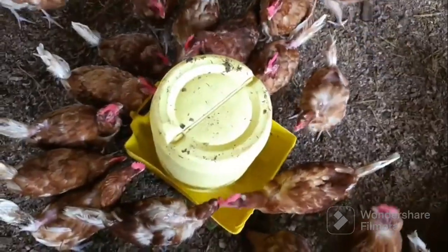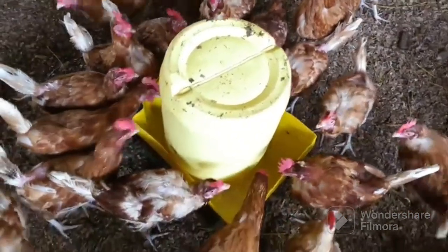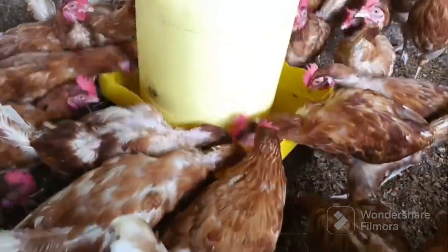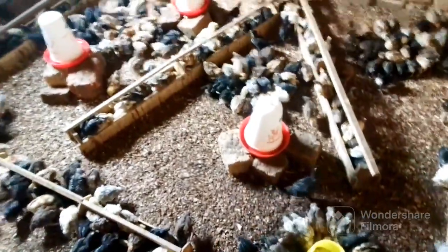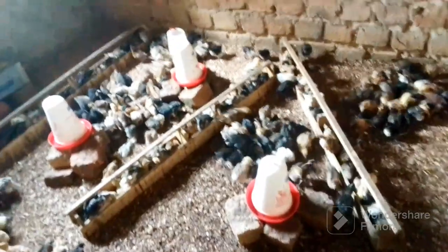That would be enough to fit for 1000 birds. But guys, again, besides buying these drinkers, you can make your own drinkers. What you need is only $1 to buy the second hand or used up jerry cans, so that you can just decide and make your own drinkers.